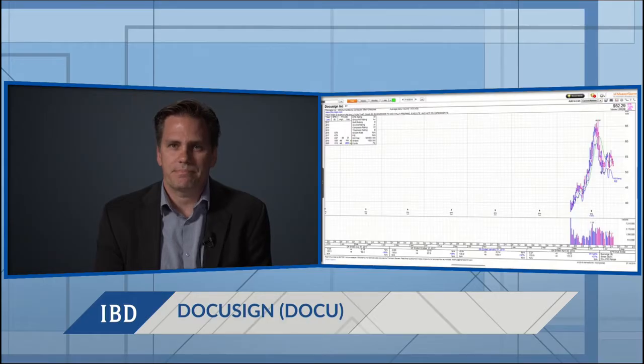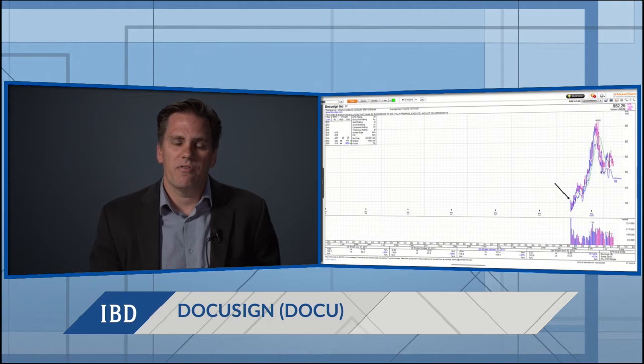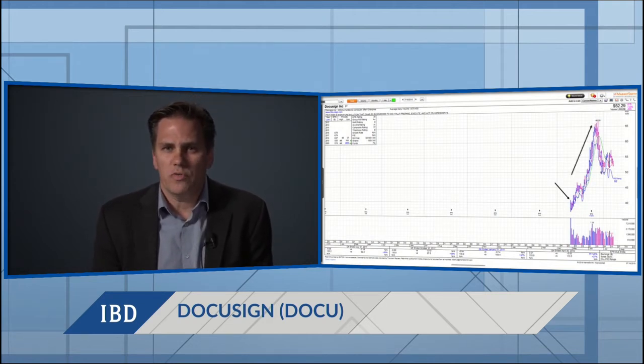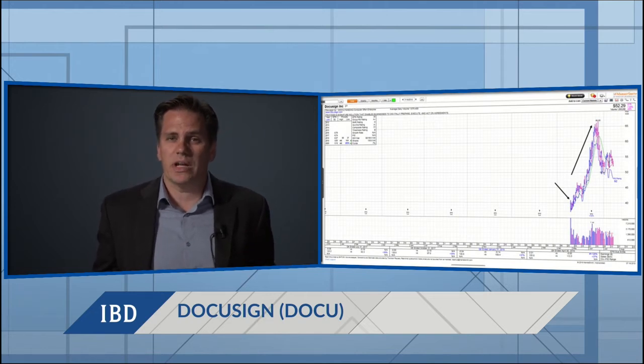So as an example, let's take a look at DocuSign. The symbol on this is DOCU, and we'll just go ahead and pull up a MarketSmith chart for you. And you can see right here, DocuSign was an IPO, an initial public offering, at the end of April. And at that point, it had a phenomenal move, up above 65, a really strong move out of the gate. And then it had a correction. Now, this correction looks really steep, but it's only 25%.